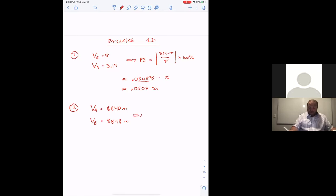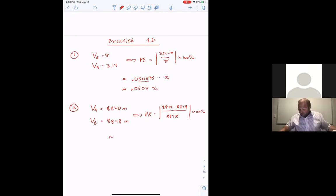Again, pause the video. Hopefully you've done that. Percentage error is the absolute value of the approximate minus the exact. In this case, it's not really exact because we don't know that's correct either, but it's the most known, and therefore we'll take it to be the exact, times 100%. When I do the math, I get 8,840 minus 8,848, divided by 8,848, times 100%. Get rid of the negative sign. And we have, to 3 significant figures, 0.0904%.